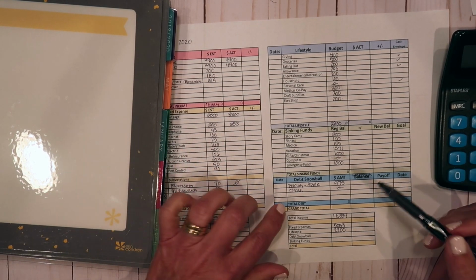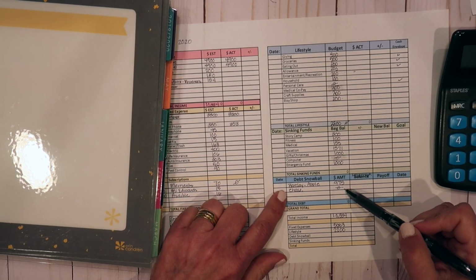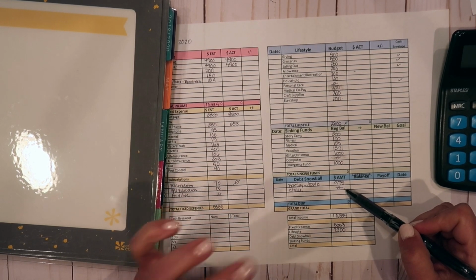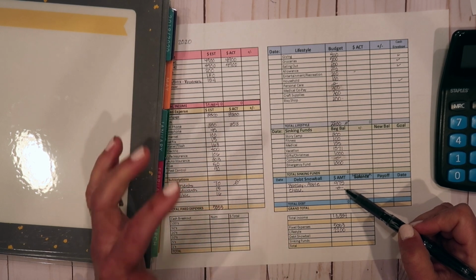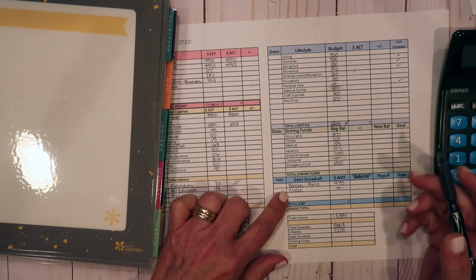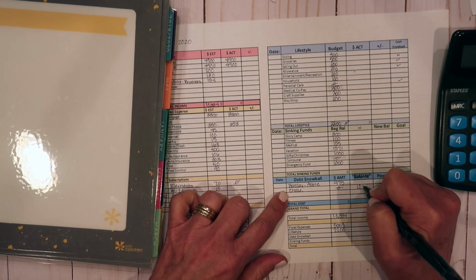Okay, so debt snowball. This is very exciting for me. I did pay off my Chase card last month. I was going to pay it off this month because my interest-free term was going to end at the end of May. But I went ahead and took some of my money from my year-end bonus and just paid it off. So I am going to put a payment of $100 in here.